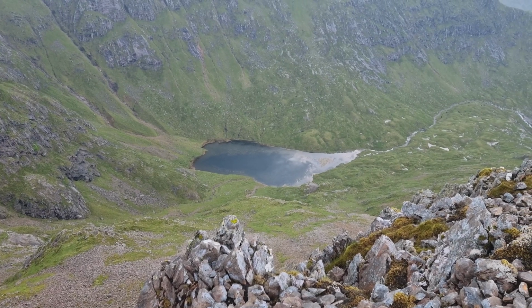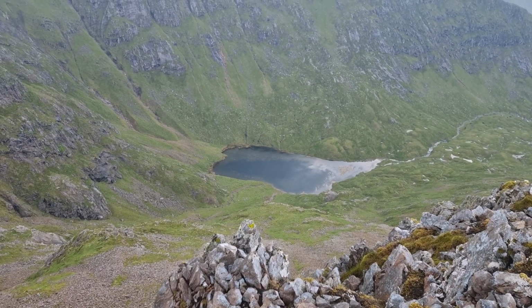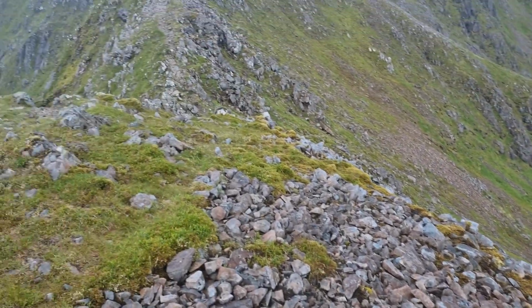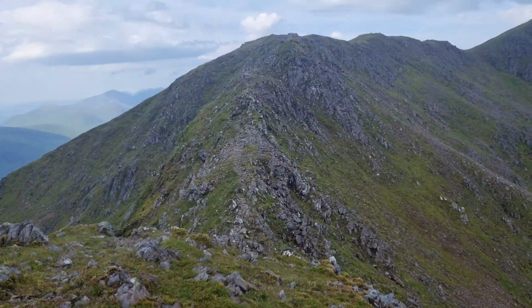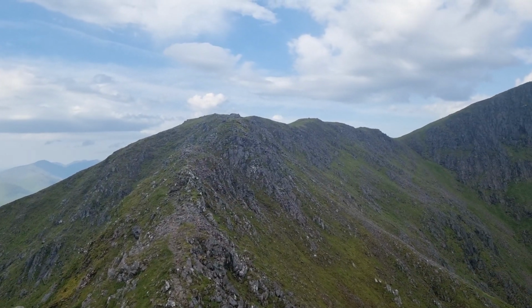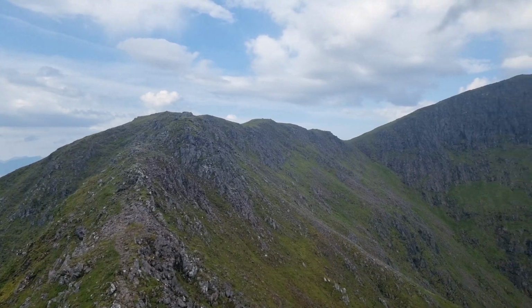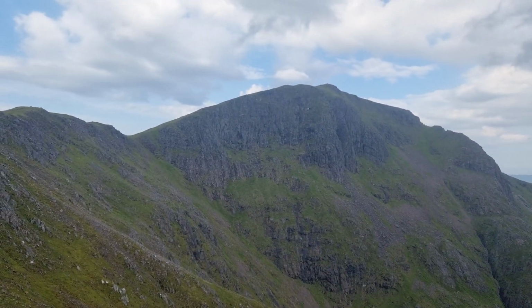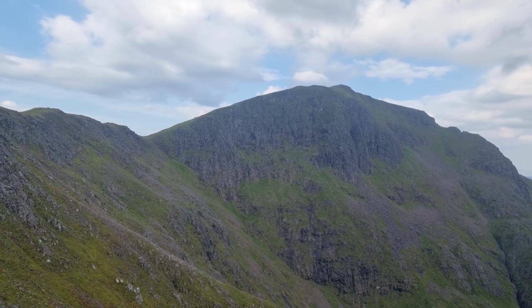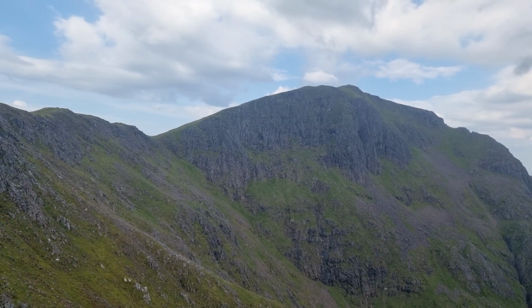So once on this ridge, you do want to be careful of your right hand side. There are big drops down there. A little bit of a narrower ridge to go along here, and then we come up to the high point, turn right. There's about 100 metres of ascent to the summit of Stob Ghabhar and about a kilometre of walking from here.